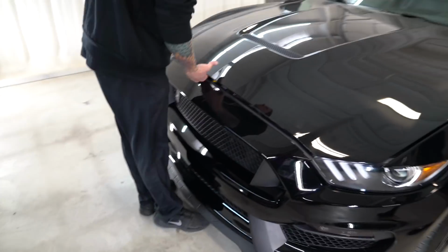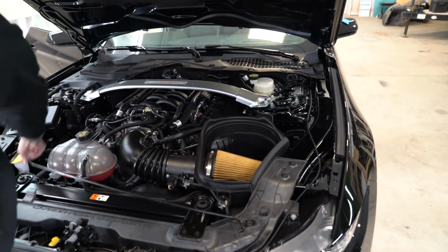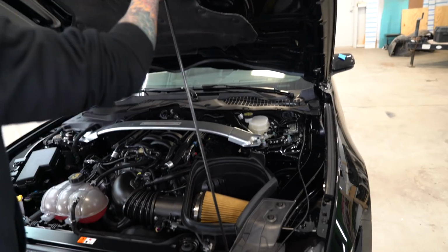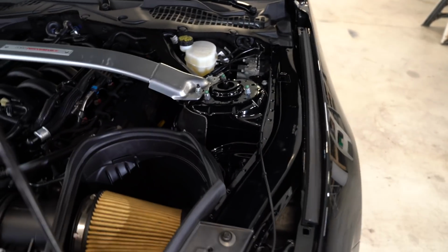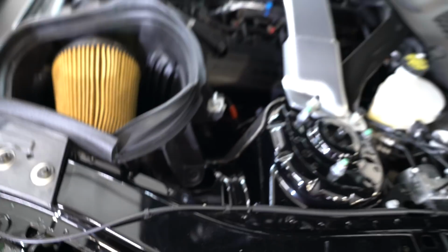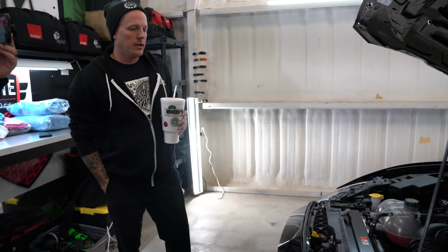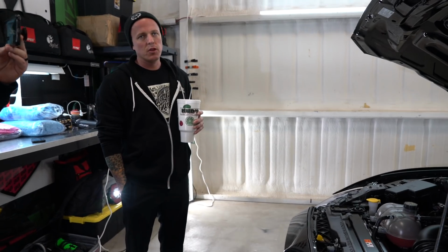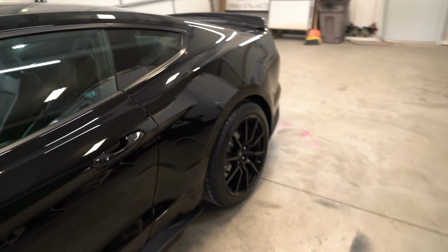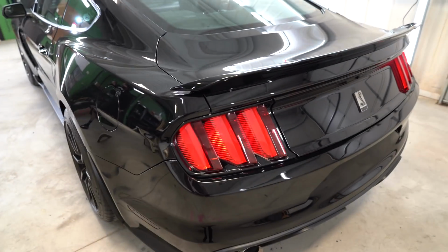Oh man, that looks mint. That looks brand new in there. Dang, the engine bay looks so nice. The engine bay is so clean. Gosh. How many hours do you have in it already? Probably 25, it's not bad. 30. Man, look at that. Oh, that's sick. Guys, really done. I could just admire this car all day.